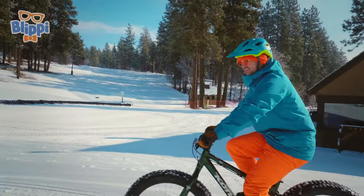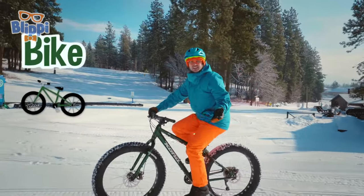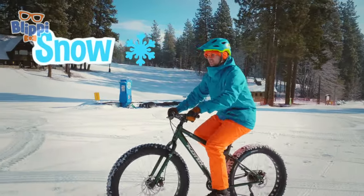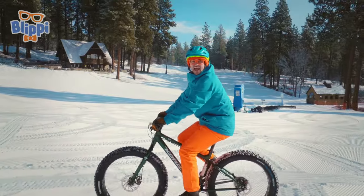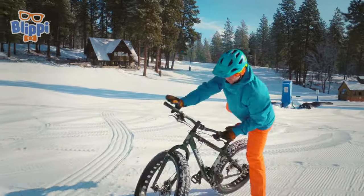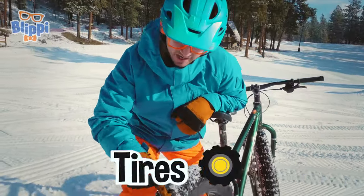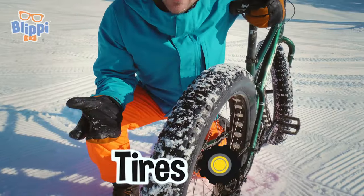Check it out! Do you see what I'm doing? Yeah, I'm riding a bike! Isn't this weird? I'm riding a bike on snow? Yeah, normally you ride a bike on concrete and dirt and asphalt, but check this out. Do you see this bike's tires? Yeah, they're so big and wide.